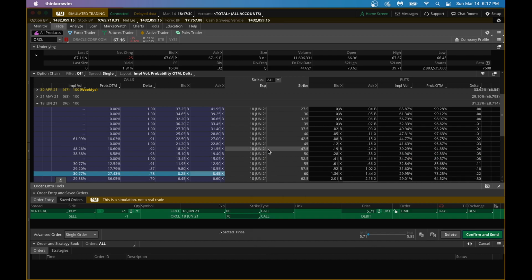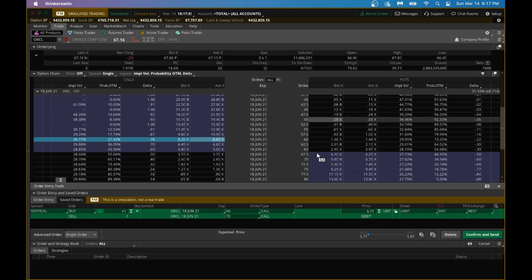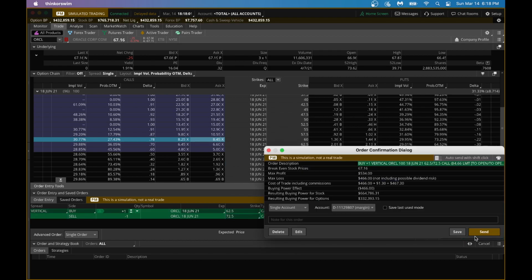But if you're a little bit bullish about Oracle, you could even do 60. Let's see here. 67.5 or 62.5. You could take this spread here. If you do a 62.5 spread here, there you go. And now you could do a little higher. You could do 72.5. So for this, you're paying a little bit less, 466, and your profit potential is a little bit more.